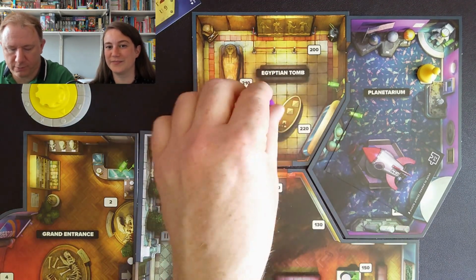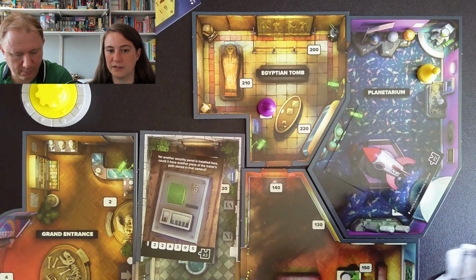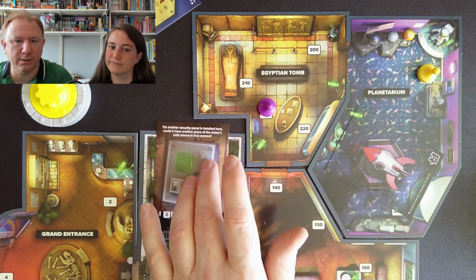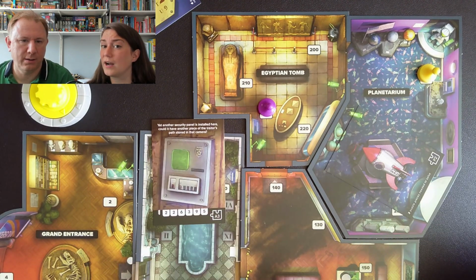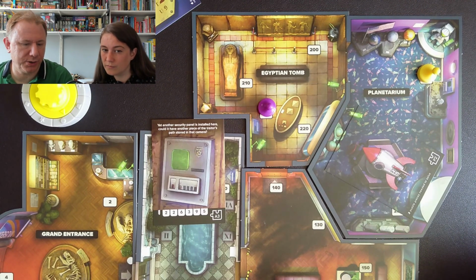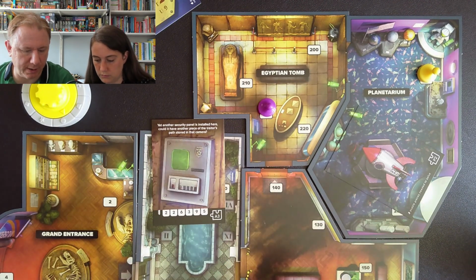I'm going to go across the other side of the table to 230. Oh, look, some pyramids. They look fun. Yet another security panel is installed here. There's a lot of security panels, but I would consider the security to be quite lax, given that we've just roamed around quite freely in this museum. It is true. Could there be another piece of the traitor's path stored in that camera? What camera? Oh, there's a camera next to it. I suppose it's just assuming they go together.